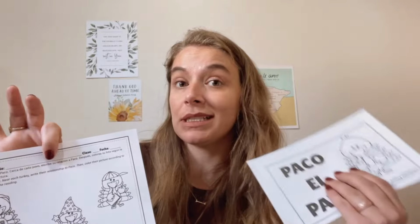This is one where, if you're planning on using the sheet, I would make sure to print the story in black and white, because the illustrations will give this away so that they could just look at it. So if you want to check clothing and color vocabulary, make sure you're using the black and white version of the reading instead of the color one.